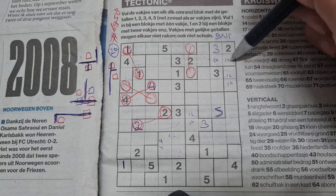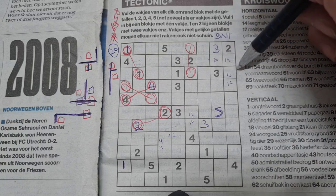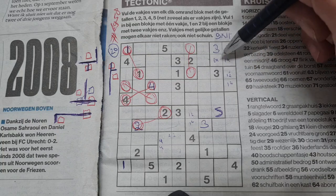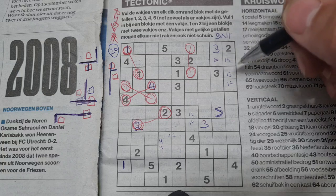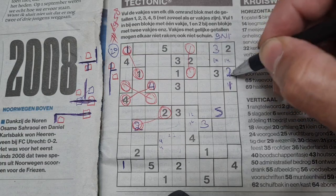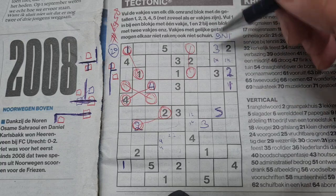Alright. Well, we have here double 1 and a double 4. That means that this box cannot be a 1. If I place a 1 here, I cannot fill any 1 in one of those 2 boxes. So the 1 should be here, and the 2 goes there. Alright.